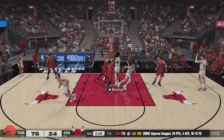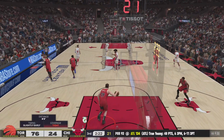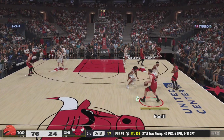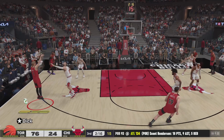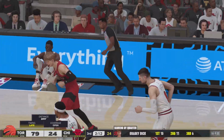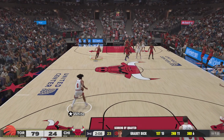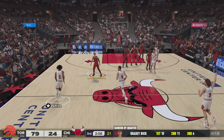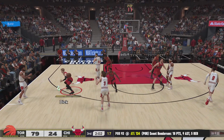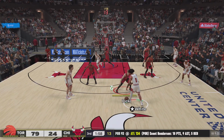Giddey finds White. Pirtle grabs a miss. Pirtle's got 4 rebounds now. Toronto has gotten 4 threes to fall out of 5 attempts here in the third. Dick. Good! Another from 3. Buries his 10th triple of the game. Unbelievable, B.A. Unbelievable. White, the pass to Giddey. Back to White. 2 minutes.